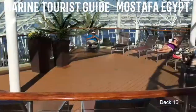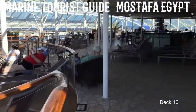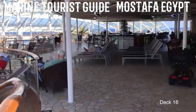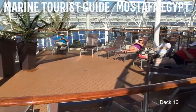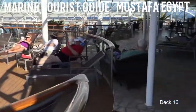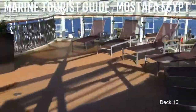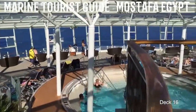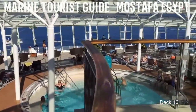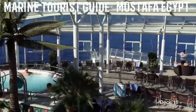I'm starting up here on the 16th floor. And this is the solarium. This is an adults only area in the front of the ship. It has a restaurant and a bar, some beautiful hot tubs. It's really wonderful in here at night. It's very quiet. It's a great place to come and hang out. Sorry, no kids in here.